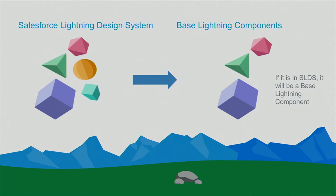Again, the 80-20 rule, we want to do 80%. There's going to be cases where you're going to have a snowflake, and that's something we would not be able to support. But we're going to show an example of what we mean by that, or how you can build your component based on an existing SLDS markup.